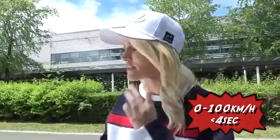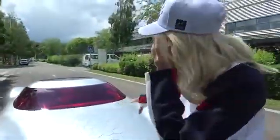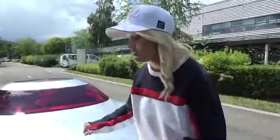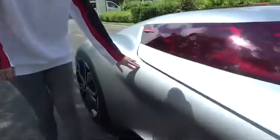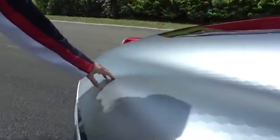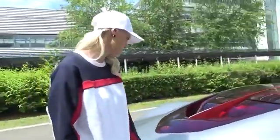It's not just for design, it's actually for function. This is actually designed as an air intake. So what it does is it throws air through the batteries here in the front. So there are batteries here in the front and then batteries in the back. This is a carbon fiber body that has the honeycomb shape all the way through. That is incredibly beautiful. I've never seen that before.